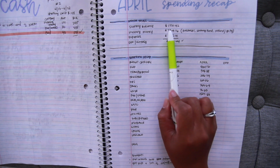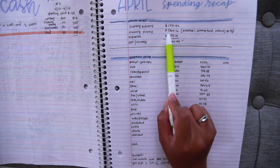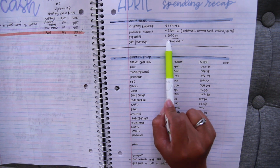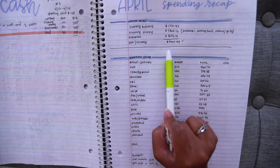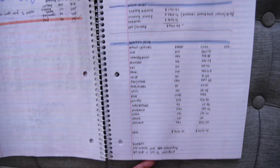And so starting in April, we started with $1,770. And this is all of our incoming money, $73.69. All of our expenses, which, oh my God, looks like so much, $76.75. And our difference and leftover amount is $1,464 to get carried over to May.